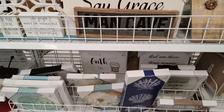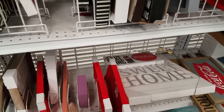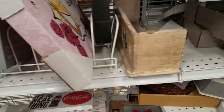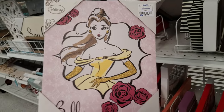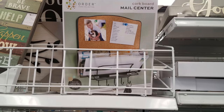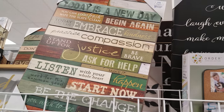Okay, what else? They still got the Coca-Cola stuff at this store, but not as much as the other one I was in, actually. This one had way more going on. Here's the Disney one. This is gonna be $9. And then we have a mail center cork board. Oh, that's cool. And then more wooden signs.